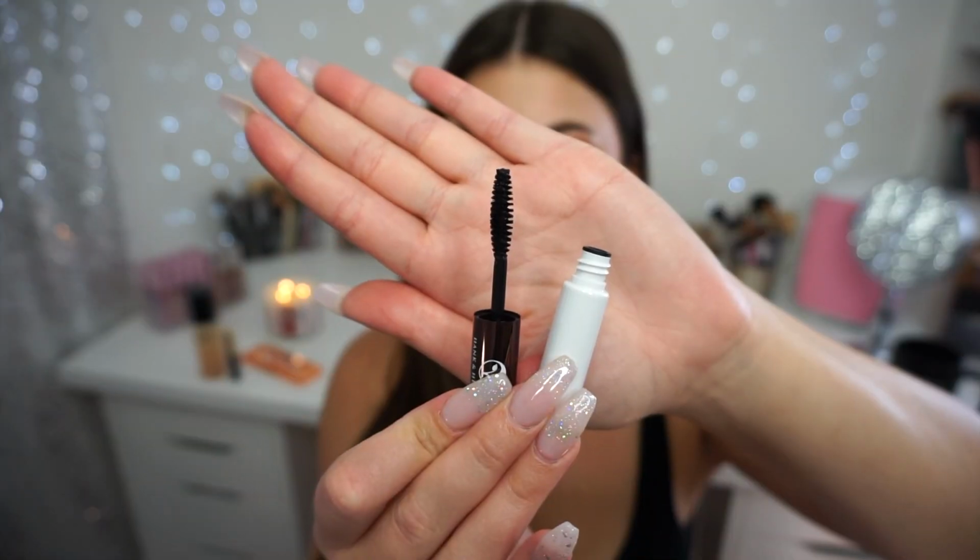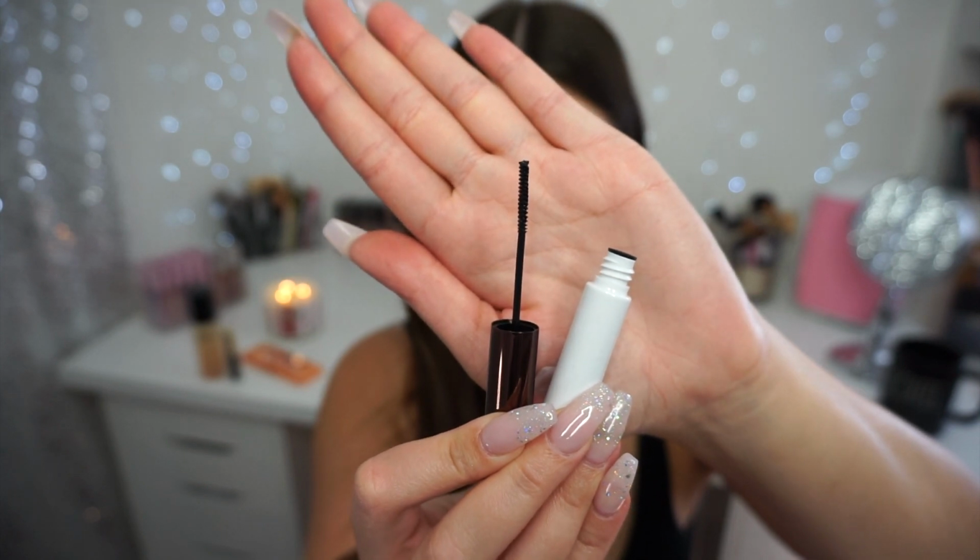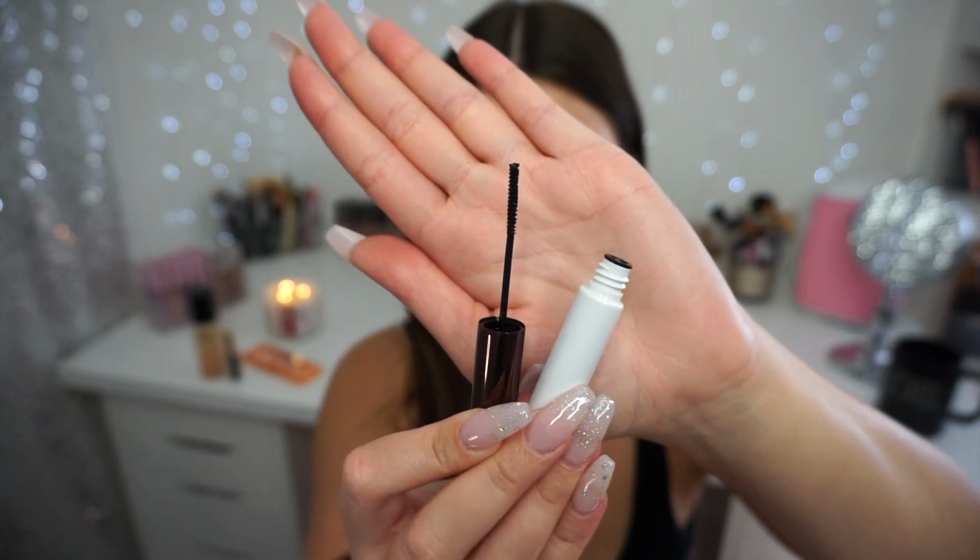Next up in the box is a double-ended mascara. This is from Hank & Henry. It retails for $19. It has a tiny little mascara wand on one side and a regular mascara wand on the other side. So here is one end for regular top lashes, and then here is the tiny end, which is really nice for lower lashes.